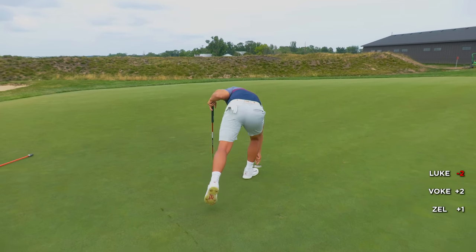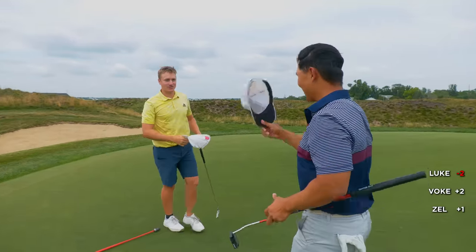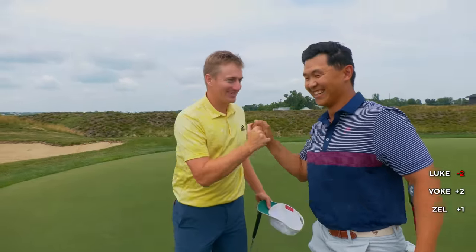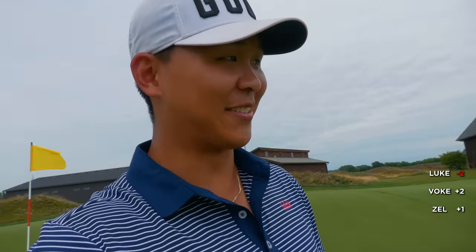Solid. Nice. Hey, that's good playing. Is that a course record? No chance. Well, it is because it's the first time we've ever played that course. Good stuff, man. That was fun. Yeah. That was a nice little par there on the last hole, a 730-yard par 5.